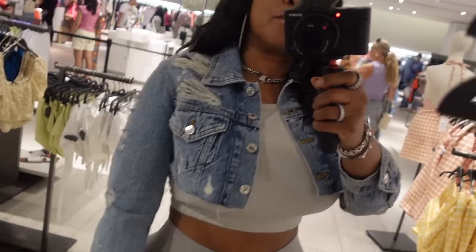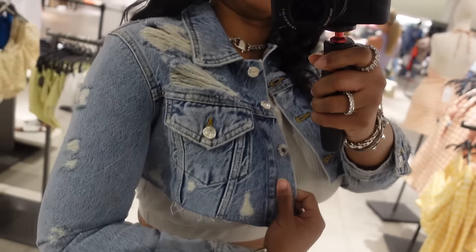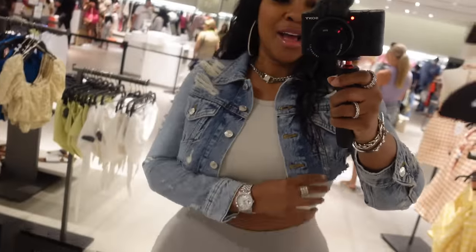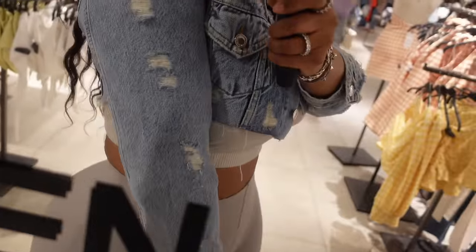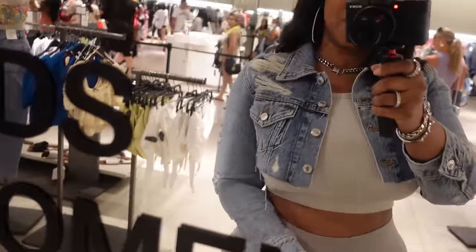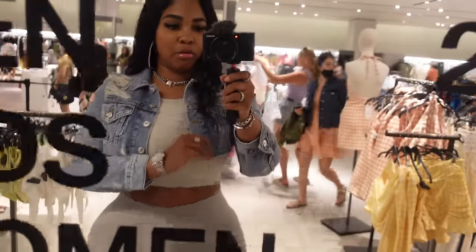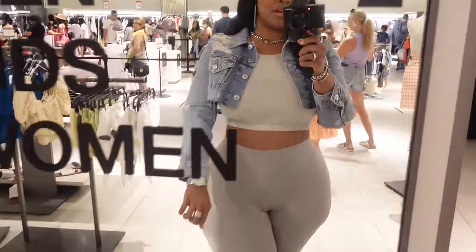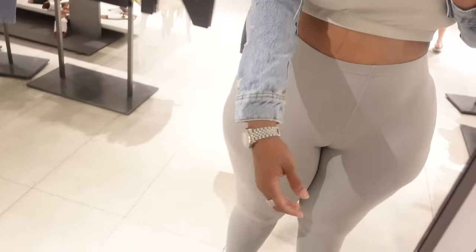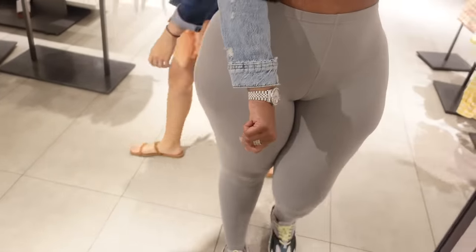One thing about me, I'm always gonna find a denim jacket. I don't know if I need this though. I just told y'all I have so many, but this one has distressing on it and it's fitted and not oversized, so I don't know. Zara sleeves are always ridiculous. Look at how short that sleeve is. Always ridiculous, but I'm gonna have to roll it up anyway.